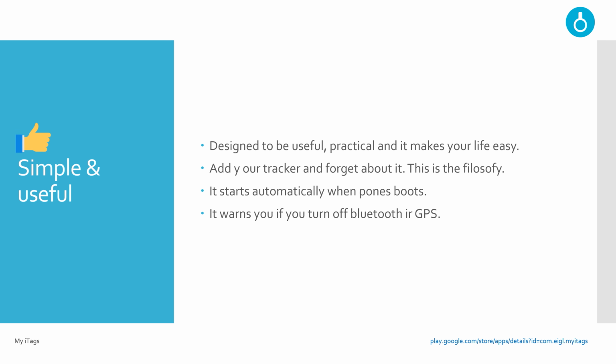Another thing to highlight is how simple and practical it is. It's as if the creator wanted to make your life easier, and indeed it does. Adding your tracker is a breeze. It starts automatically without bothering you when you turn on your phone, so you don't have to worry about opening it. It alerts you if you turn off Bluetooth or GPS. It also has a pinned notification, so you can see at a glance the objects you have with you and those you've left behind. It's incredible that this was created by an independent developer. It feels like a commercial app.